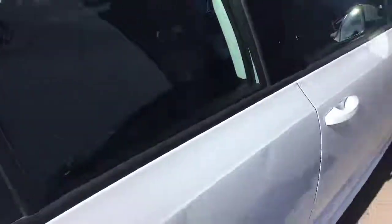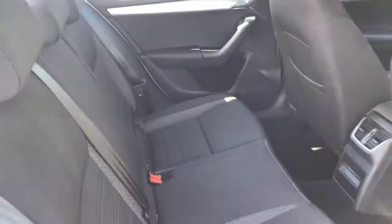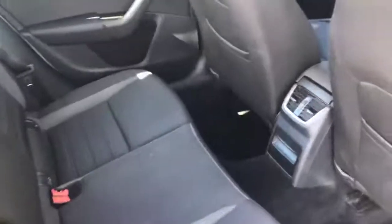I'll just show you on the inside as well. So you've then got the cloth hugging seats with tons and tons of legroom in there, two-tone with the black and grey. You've then got your electric window controls, but as I say, this one's really nice. To be honest, I don't think anyone sat in the back. It looks pretty damn immaculate in there.